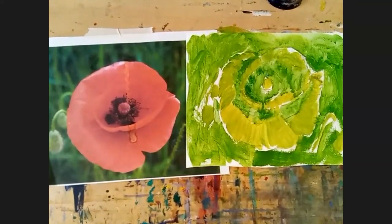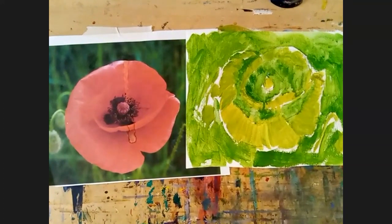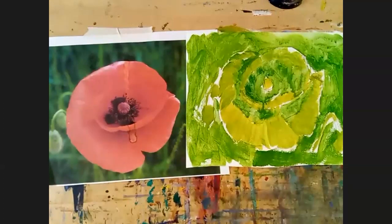Painting the garden and working the edges. That's all we're really doing. Just working the edges. Okay. I'll try that.